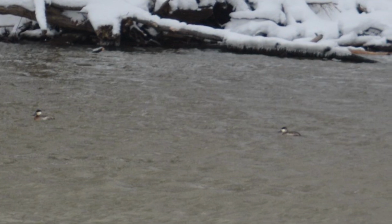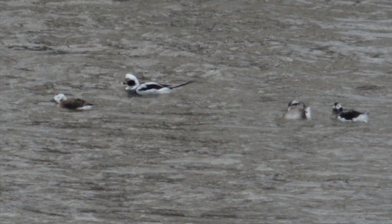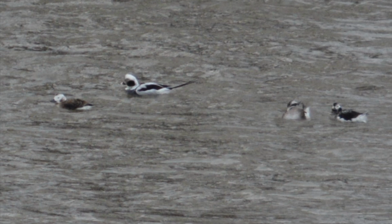Where the water was the deepest, I noticed a flock of long-tailed ducks. I was super excited to see these today because they're typically found in either large lakes or even off the coast in some very turbid waters.